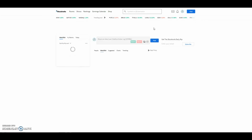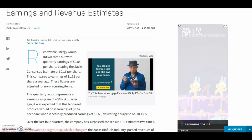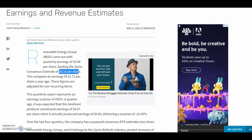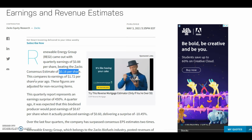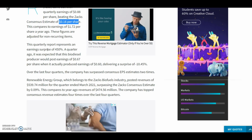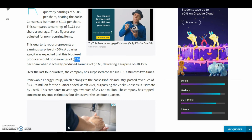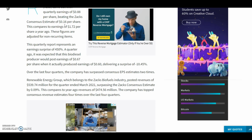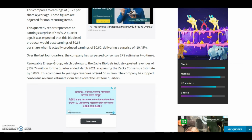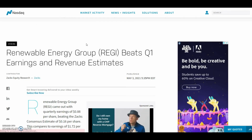So anyway, let's go back to the main action. So the renewable energy group beats Q1 earning and the revenue estimates. Why? Because they came up with the earning of 0.88, so 88 cents per share, beating the Zacks consensus estimate of 16 per share. This compares to earning of 1.72 per share a year ago. It was different a year ago, but this is the new thing, and they have beaten the estimate. This also represents a surprise of 450%. A quarter ago, it was expected that the biodiesel producer would have earning of 0.67, and they came up with 0.6. So compared to before, they missed the earning, but this time they have beaten the earning. Over the last 4 quarters, the company has surpassed consensus EPS estimates 2 times. Renewable Energy Group, which belongs to Zacks, and it talks about the surprise and the revenue and everything. So anyway, the revenue was good, the earning was really good.